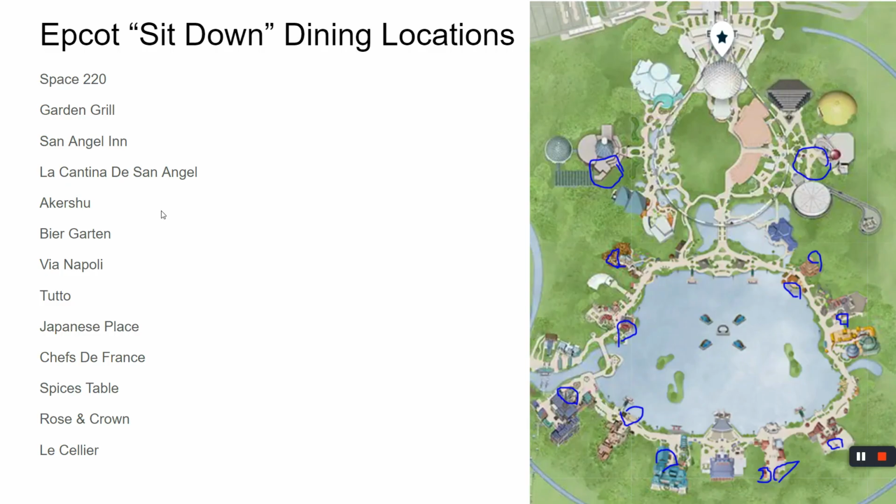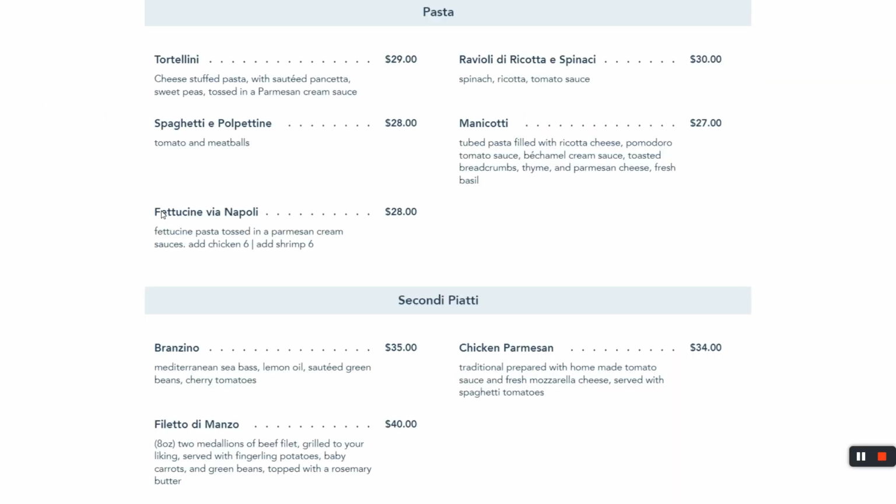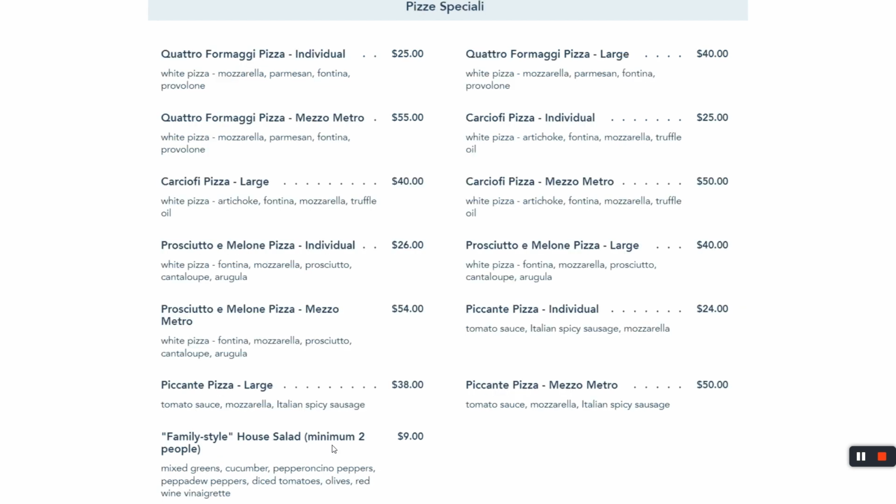So Via Napoli. Italian isn't inherently keto. All right. Chicken Parmesan, no, because of the breading. But you can eat this Mediterranean sea bass. Be mindful of the lemon oil. Yeah. What I do is I just eat pizza toppings. I'm not going to lie. I like it. You could do the steak though. The 2 medallions of beef fillet. I've done the steak here. It's tasty. It is good.